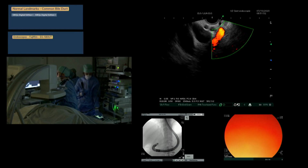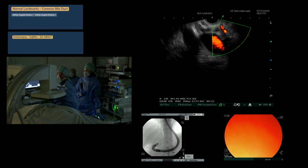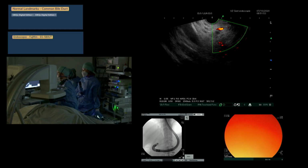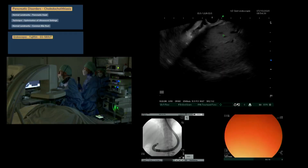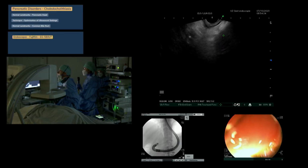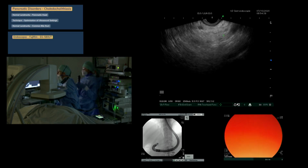Echoendoscopic ultrasound is much more sensitive for small stones than MRCP, because you see here the caliber of the common bile duct is very thin. Just try to show you the pancreatic parenchyma in the corpus. Yes, I think it's here.